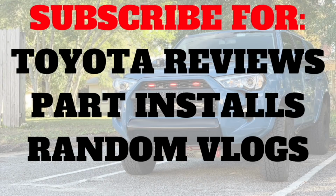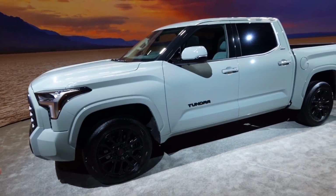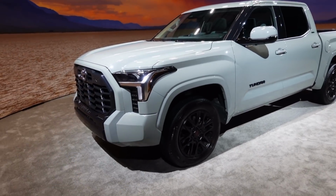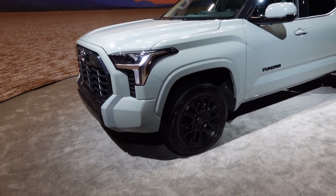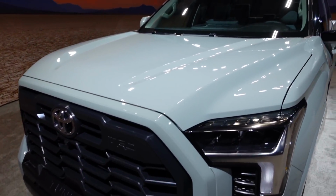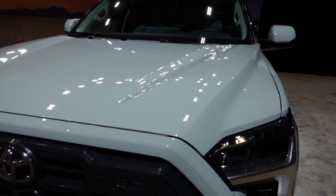Guys, have you ever seen an SR5 Tundra look this good? I don't think so. Let's get into this one. All right, so what we have here, unfortunately, is exterior only, but we have a 2022 Toyota Tundra TRD Sport. This one is a four-wheel drive, and with these studio lights, it's hard to tell, but I really think this is cement, not lunar rock.